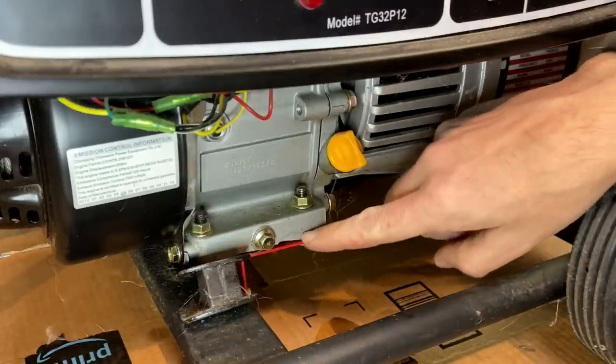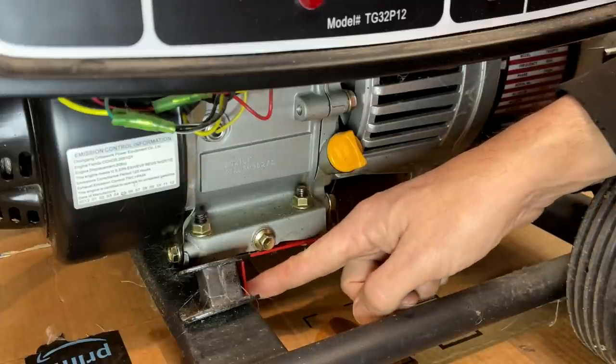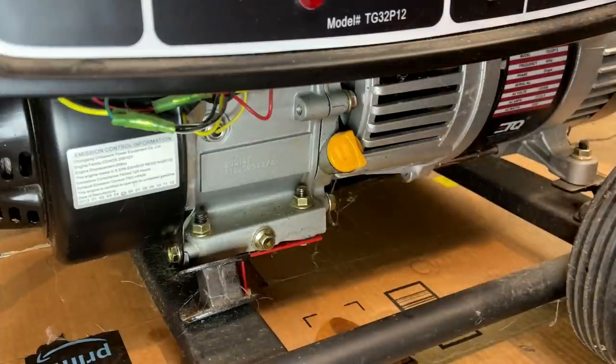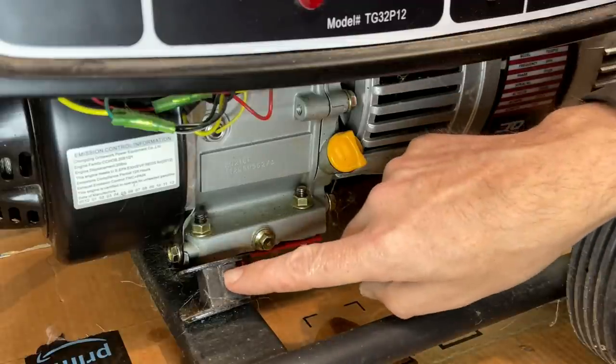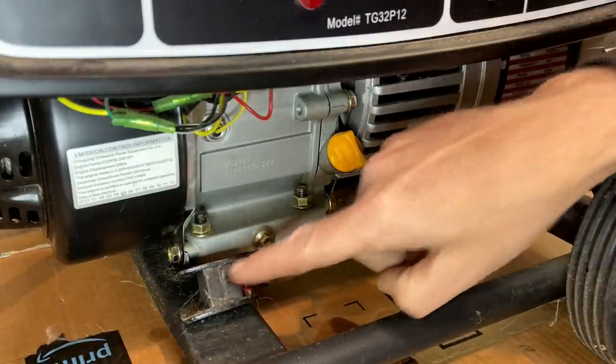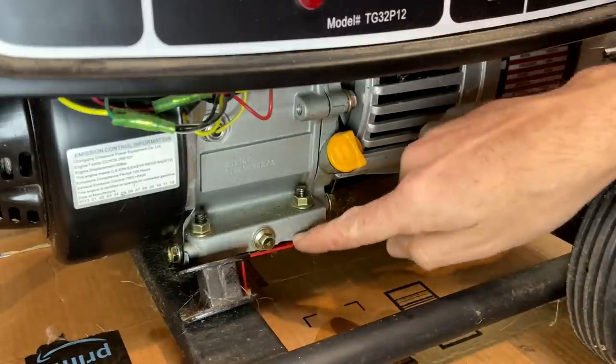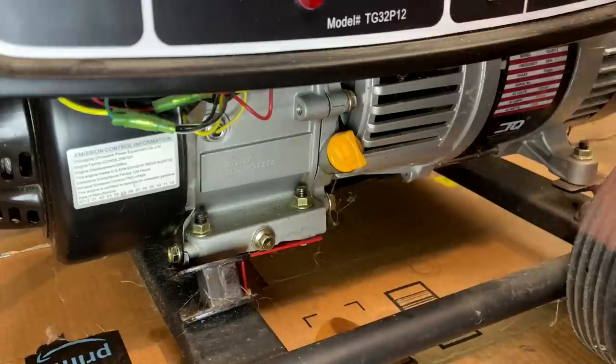I also notice there's a red bracket right here. It's connected to the block and also to the frame. So I don't think that is factory, because that's going to defeat the purpose of these insulators. The engine and the stator should be floating on these insulators to minimize vibration. So that does need to be removed, but we'll leave it for now. Let's just get it started and see if we can reproduce the issue.